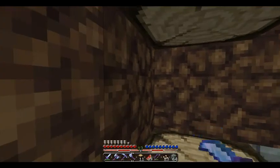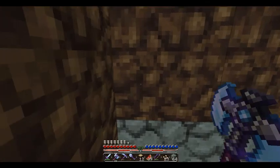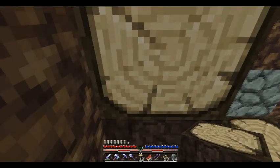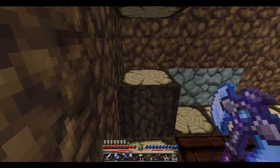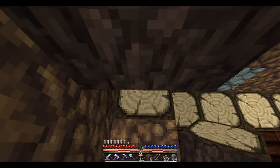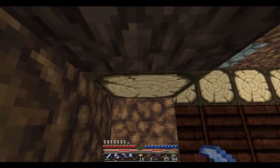I will continue this little marathon of goodness when I wake up, and from there we will see this house get finished, and we will make at least a decent start onto either the sawmill or a sugar cube corner.